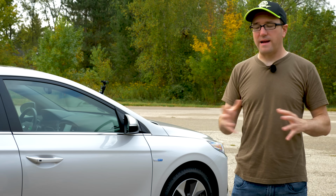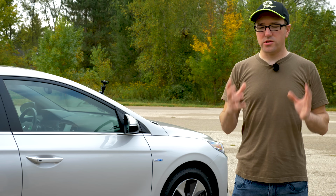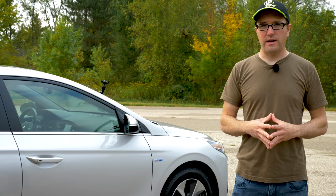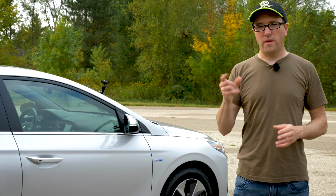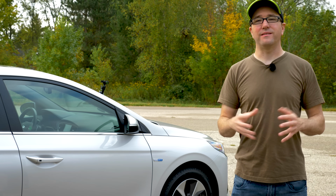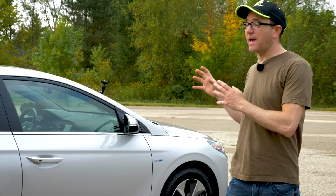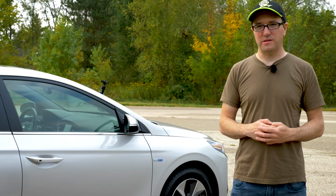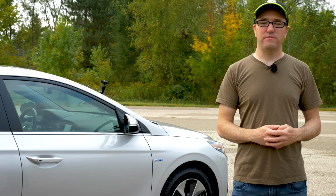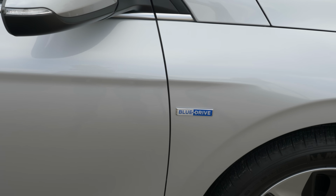I just like a lot of things about it, namely charging at home. However, there's this strangeness about electric cars right now, and that is the fact that marketing and manufacturers focus on one thing. That is, how green is it to own it after you take delivery of it compared to a gasoline-powered car? Well, there's a lot more to it than just the ownership experience. So I emailed my Hyundai rep and I asked them, how is this car green? You stamp a Blue Drive logo on here.